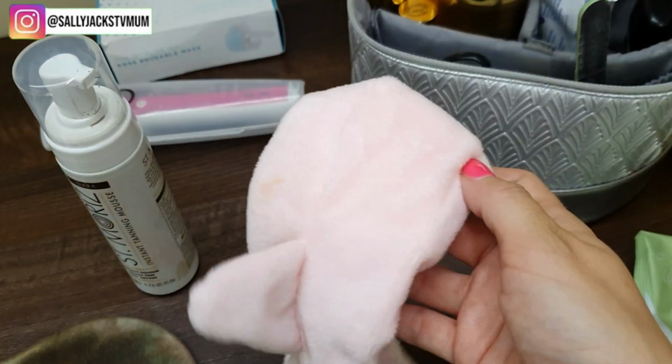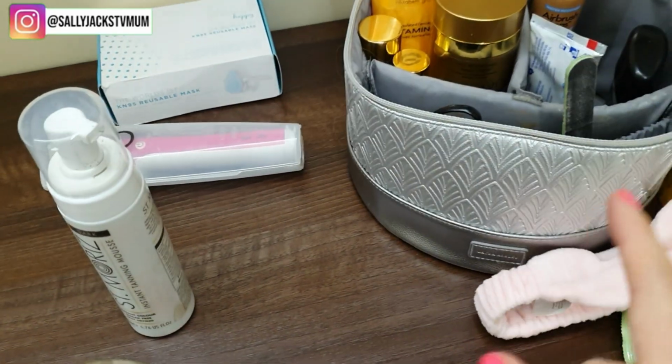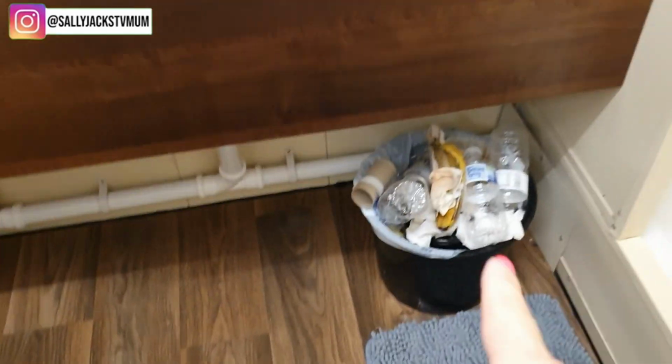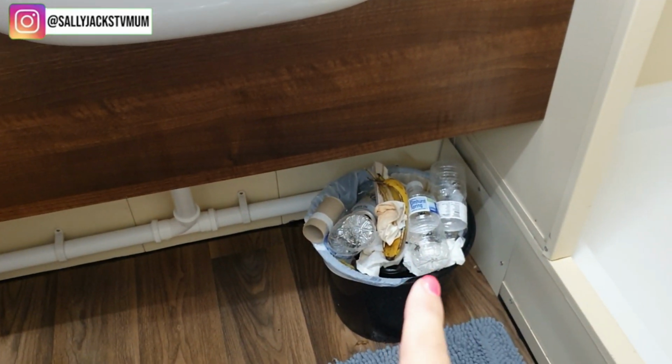So yes, I'm going to do a mask a little bit later. I might do one tonight, but I'm on a later shift. So I'm hoping that floor is going to dry out because I've got it very wet. And my bin needs emptying. Look at the state of it. So I'm going to do that today. And I'm just going to tidy up a little bit and give the bathroom a once over.